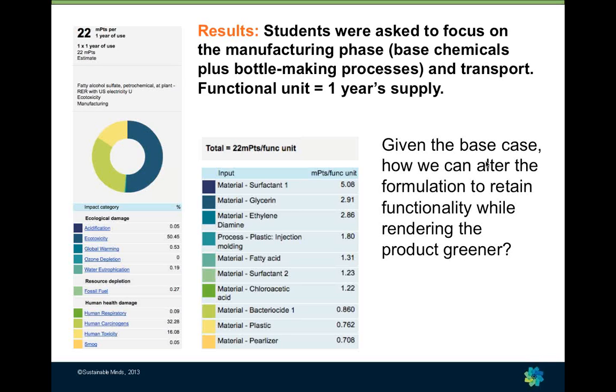Although some of the groups did look at what would happen if one used a recyclable material for the bottle. And so there was a little bit of end of use here, but I didn't mandate it. I asked the students to use 1 year's use as their functional unit. Most of the groups assumed about 10 grams per day. And again, most of the groups, when they did the baseline analysis, came up with a product that included about 22 millipoints, which you can see in one of the pictures there. And then the students came up with varying strategies to try and reduce the millipoints through, again, a number of different ideas. And I'm going to show you a couple of examples here now.